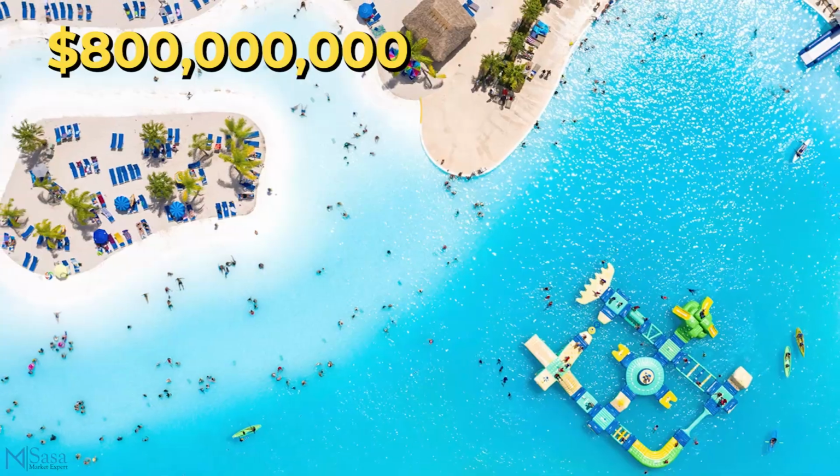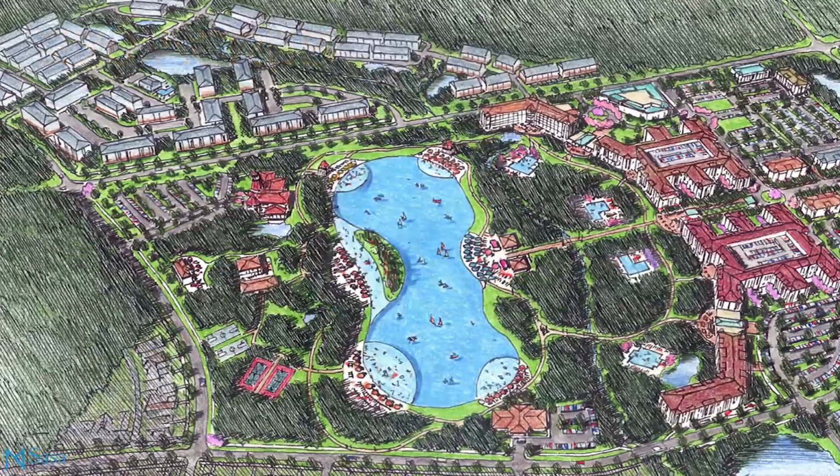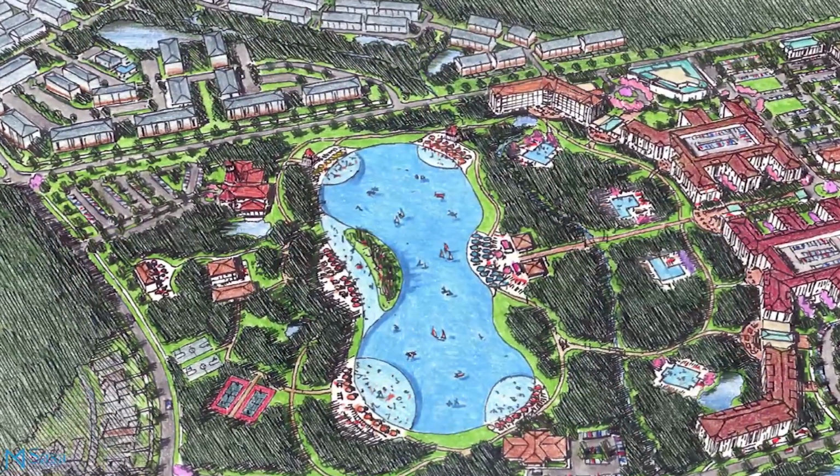So right now, let's dive in a little bit on this project just so you can get a little bit more background of what they're hoping to do and what they're planning on doing in this mixed-use development. So Lagoon Beach Bay Club is essentially going to be an $800 million mixed-use development. 270 acres, in the middle of that 10 acres of crystal clear water, white beaches surrounding it, and obviously you're going to have your retail shops, you're going to have your restaurants, your stores, your coffee shops, your breweries, and things like that.